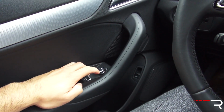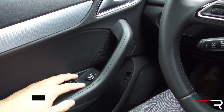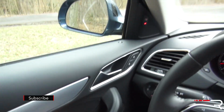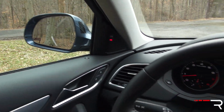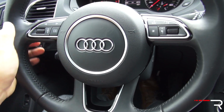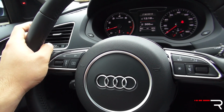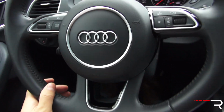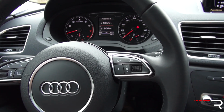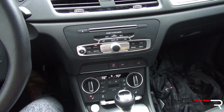Now, the window is automatic one touch for all four, so you kind of expect that with a German luxury brand like this. The mirrors do not power fold like you do get on the Q5, of course, but you can see the mirror is pretty large. The steering wheel is basically the same steering wheel you get off of the A3. It's very nice leather bolstering, nice thick good handles here where your hands are basically going to rest, and the steering itself is an electric power steering, and it is a little bit on the light side, but that's a typical Audi trademark.